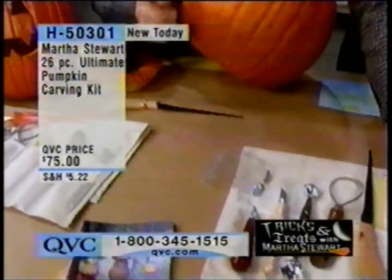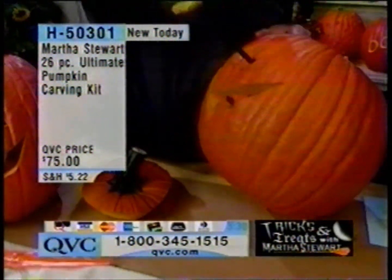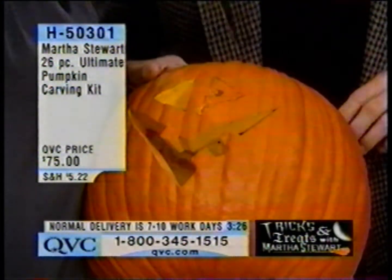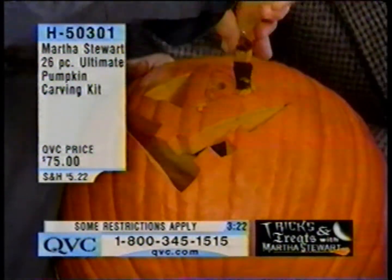Martha's showing you the punches. Oh, these are great. The little punches allow you to do all kinds of fun things. They're made of brass. Plus, we give you a lattice work piece, we give you a pencil, and look what she's done. Look how easy that is. It's easy to carve large areas, and small areas. I've got a nose I'm going to cut.